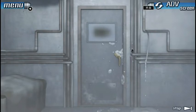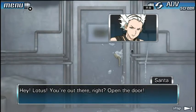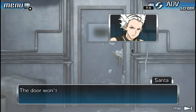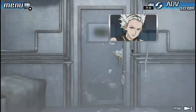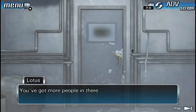Suspicious. Hey, Lotus! You're out there, right? Open the door! What do you want? What's going on? The door won't open! Try opening it from that side, please! Oh, fine. If you say so. Hold on. And she wasn't surprised about the door just slamming shut. It's no use. It won't budge. You've got more people in there. You figure it out. Charming.